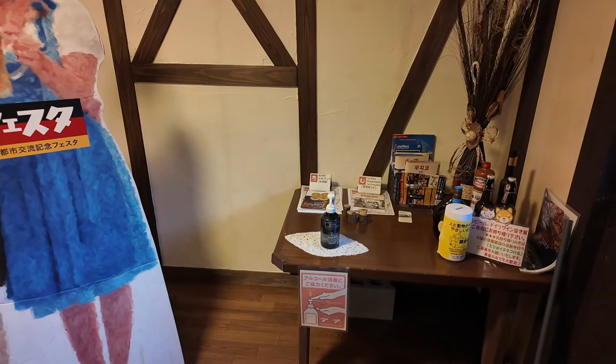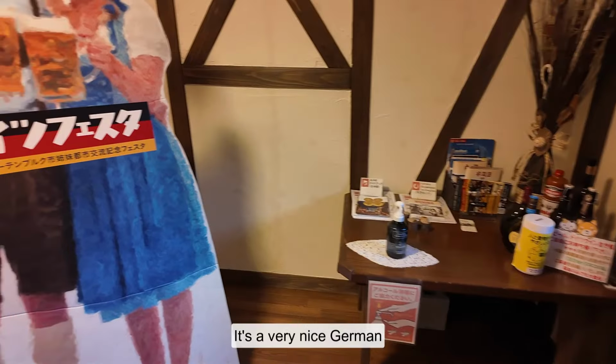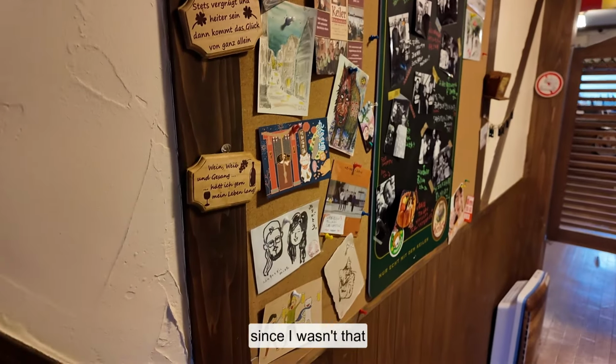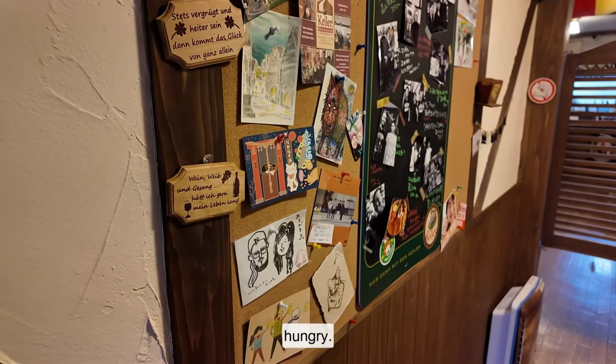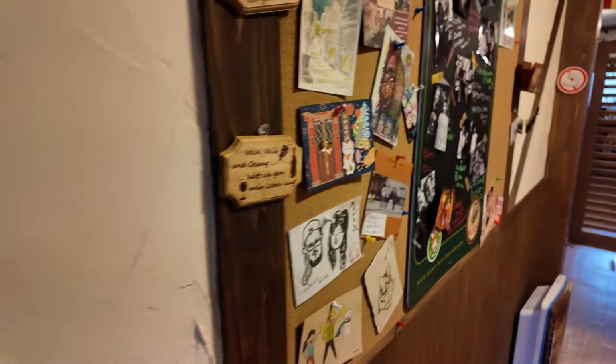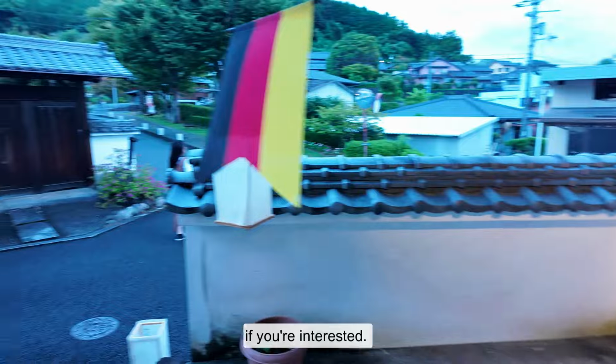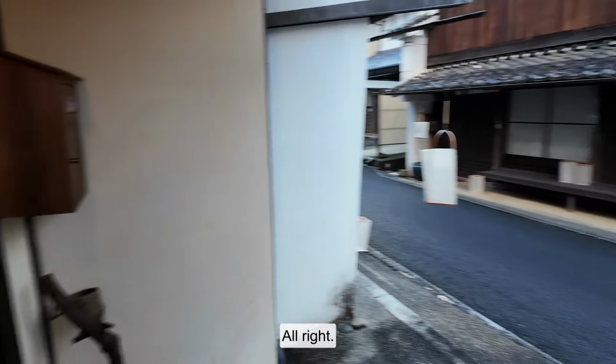It's a very nice German restaurant, I think. I didn't have the main dishes because I wasn't that hungry, but I think it's a very good place to visit if you're interested. Hello.